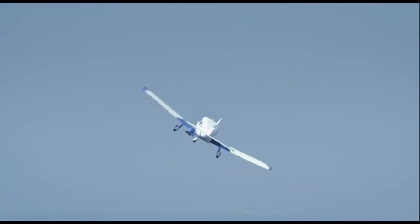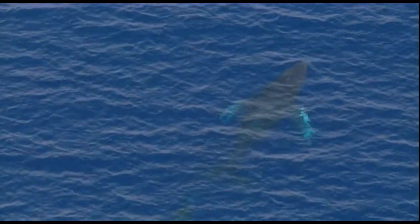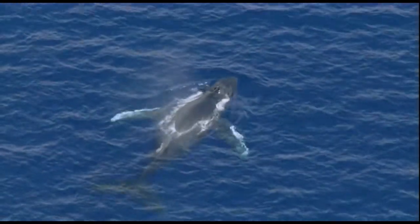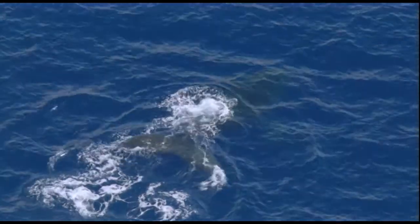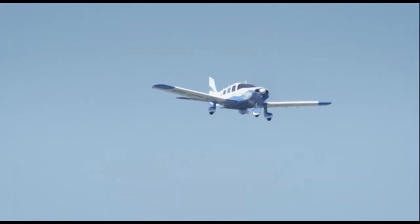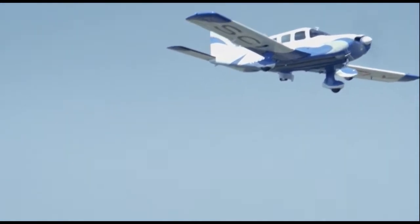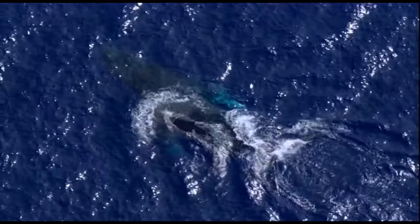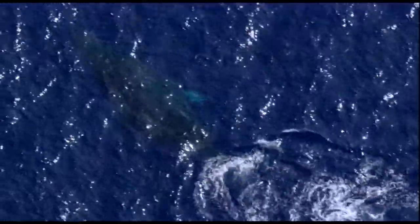This camera system has a very valuable use in conservation. Many whales are threatened by extinction, and vital to any management plan is to know how many there are and where they are. We used to try to count them from aircraft, but unless they were very close to the surface, they couldn't be counted accurately. But with this system, seeing below the surface reveals how many whales there are.